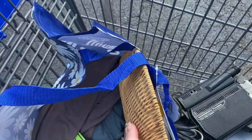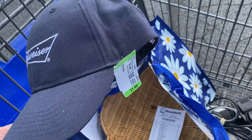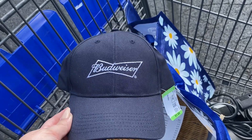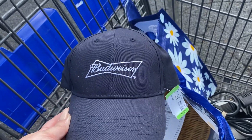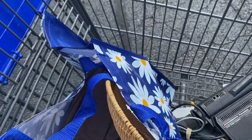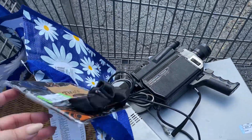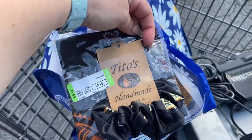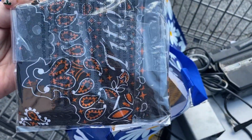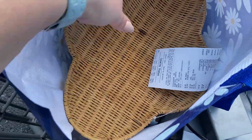All right, so let's take a look at what I got. I got the Budweiser hat because it's only $1.50 and I feel like it's a simple item. Probably only gonna make $10 on it, but that's 7 times what I spent on it. Okay, this is the Tito's Handmade Vodka scrunchie and bandana, and it's $1.50. It's kind of cool stuff, but I think the rest of the stuff is just for me.